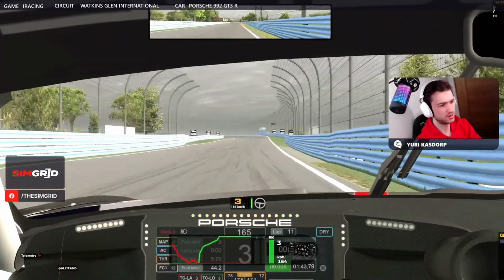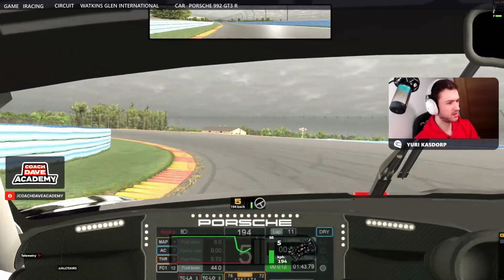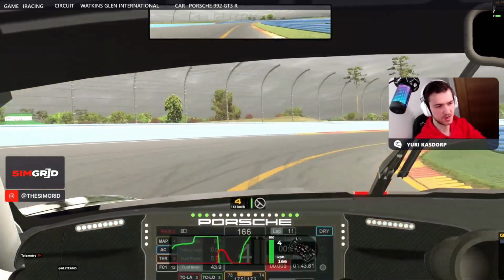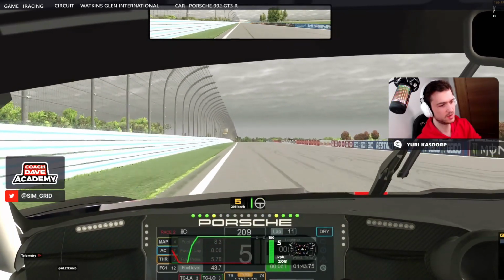In the last corner you have to be very patient with the rear, if you want to lift before. It went very wide there on the first left-hander, and close to the wall for the exit. And that's the lap around Watkins Glen.